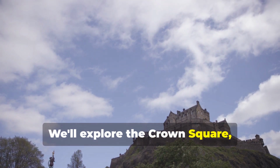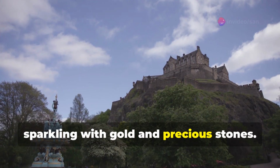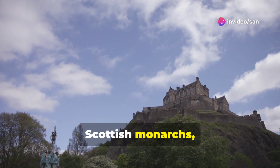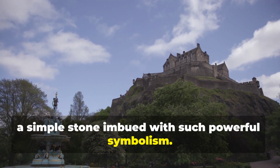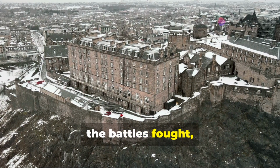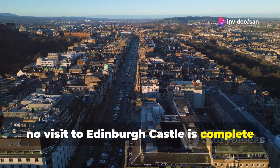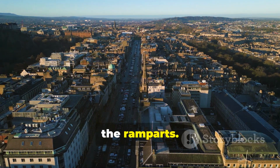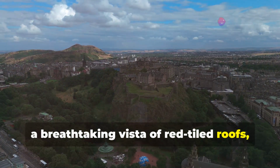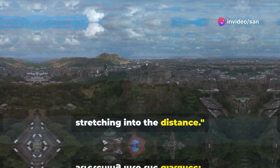We'll explore the Crown Square, home to the Honours of Scotland, the oldest crown jewels in Britain, sparkling with gold and precious stones. And then there's the Stone of Destiny, used for centuries in the coronation of Scottish monarchs, a simple stone imbued with such powerful symbolism. Imagine the kings and queens who walked these very halls, the battles fought, the victories and defeats that shaped Scotland's destiny. And of course, no visit to Edinburgh Castle is complete without taking in the panoramic views from the ramparts. From here, the city spreads out before us, a breathtaking vista of red-tiled roofs, church spires reaching for the sky, and the rugged Scottish landscape stretching into the distance.